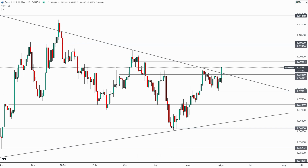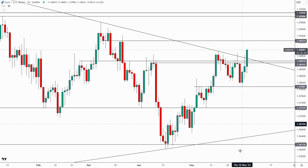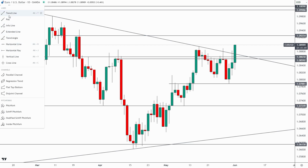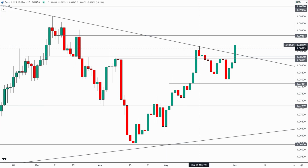Now, keep in mind too that there is no guarantee we do get a retest, and there's also no guarantee that we get a retest all the way down here toward 1.0865. So one thing to watch here is you can see that we do have some recent highs. So if I draw a short-term level across some of these recent highs, you can see that we do have a level right through here.